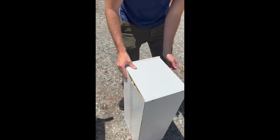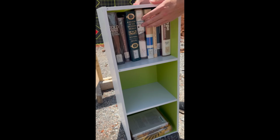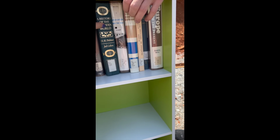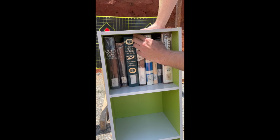It's coming through. Let's see if we can get this book out of there. A little bit. There we go. Beat it from the front to the back. Back to the front.